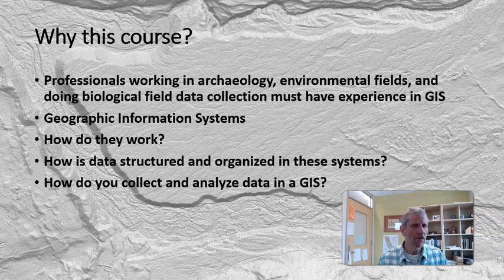What are geographic information systems? Well, they are systems that allow us to take data that is geospatial. In other words, it's data that has a coordinate system that tells us a latitude and a longitude, where something is, and then attach other information to that. We can then take those data, put them into geographic information systems, start to map that information, study it, organize it, and ultimately begin to analyze those data as well.